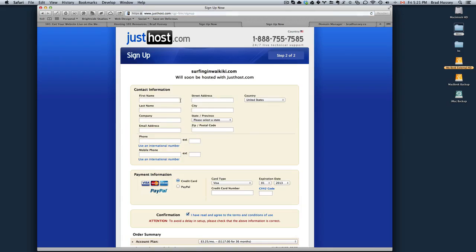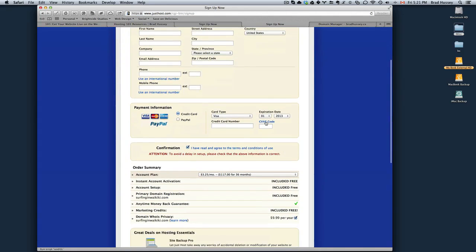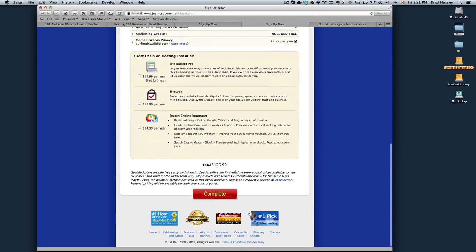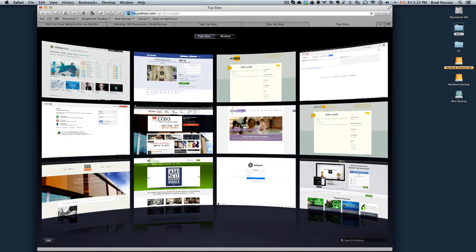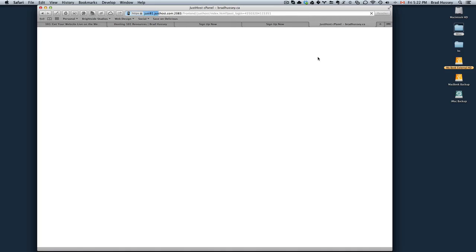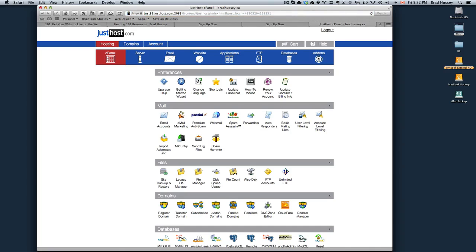Click continue. Fill in your contact information, payment information, choose your account plan, choose your upsells if you want them or not. Here's your total. Click complete. You'll get a welcome email from Justhost with all of your FTP info and any other info you might want to know. Navigate to your control panel by typing my.justhost.com, logging in with your domain and your password, or your Justhost username and your password, and it will bring you to your control panel.